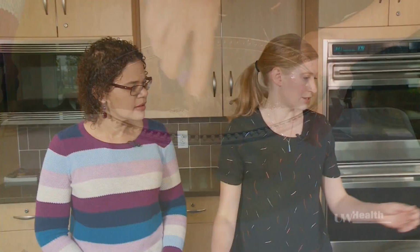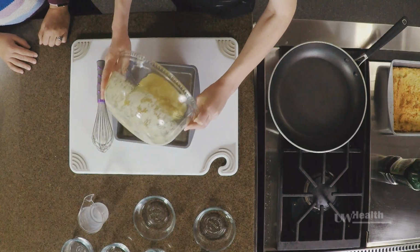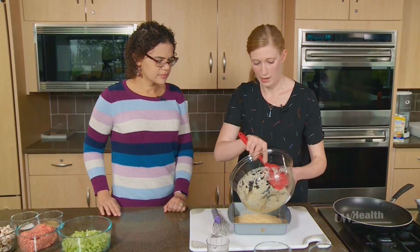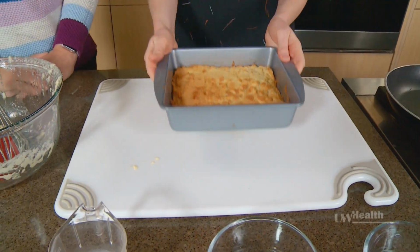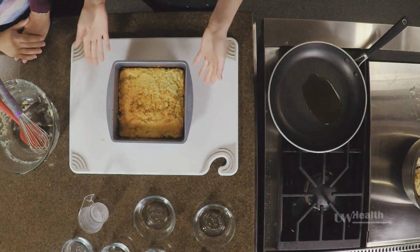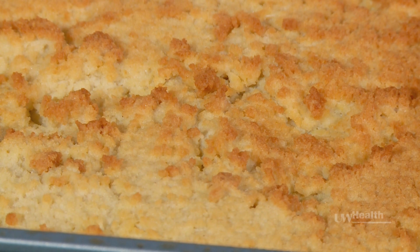Right. So I have a greased pan here, and we're going to pour this into the greased pan. I have the oven preheating right now at 350 degrees. We're going to put this in the oven to bake for 40 to 50 minutes. Okay. And this is just the cornbread part, right? Correct. I just pulled this one out of the oven. It's been in for about 45 minutes. So this is what the finished cornbread looks like. And then we want to let this cool before we use it in the rest of the recipe.